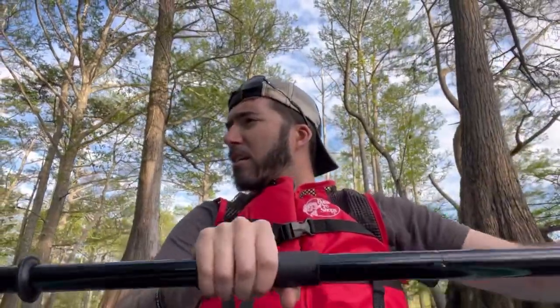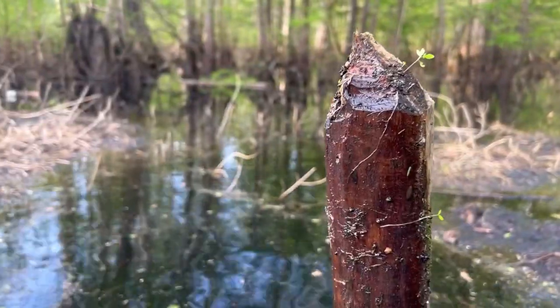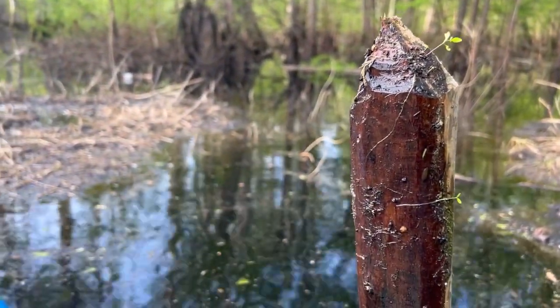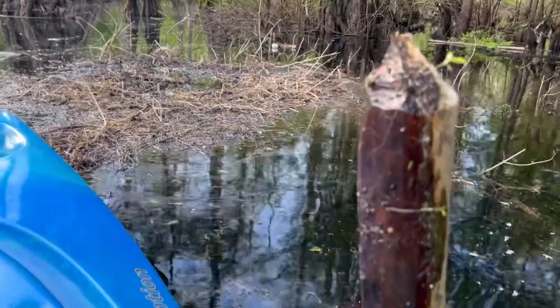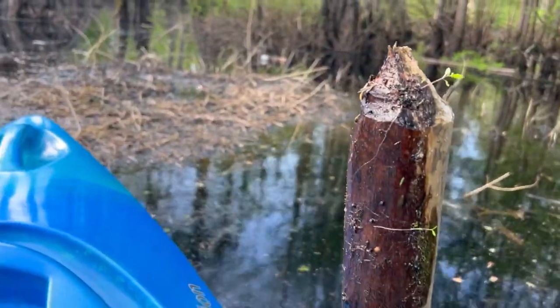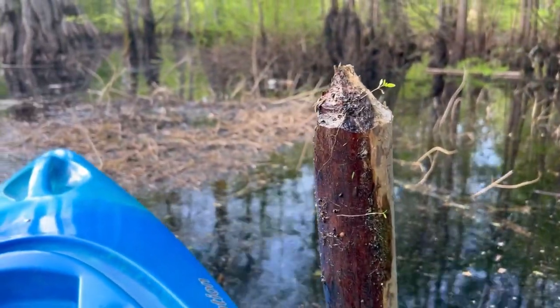That looks like, I don't think that's what I think that is. Oh well. All right, I'll show you guys. Ta-da! You know what that is. It's where a beaver has chewed on the stick. And yeah, I did this. I picked it up and stuck it in the ground just to show you better. But yeah, a beaver has chewed on the end of this, and it was just floating around. So I picked it up and set it back down.